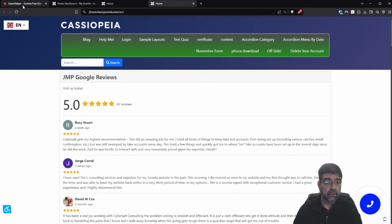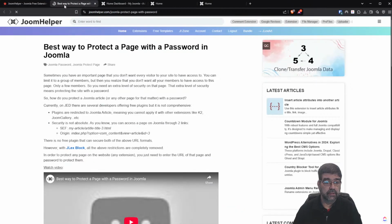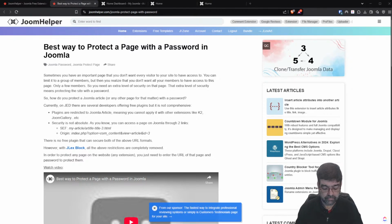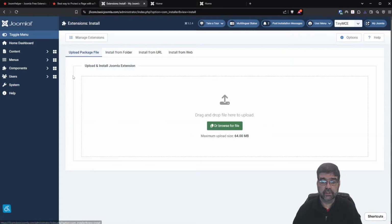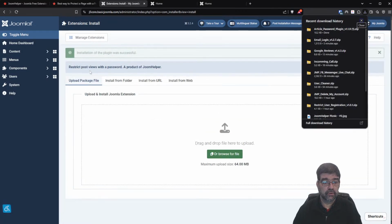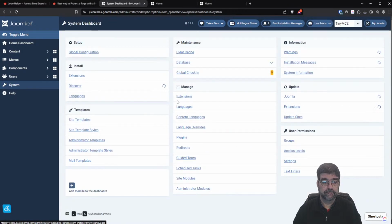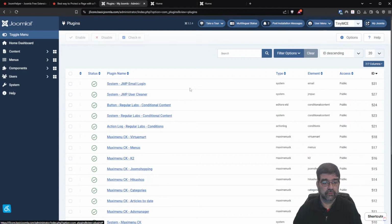Okay, so best way to protect the page with a password. Open in a new tab. Password. I'm going to download that over here. Article password plugin. Save that. And let's go put it in. System. Install extensions. Browse for file. We'll go up here. And that is going to be a plugin. System and plugins. Sort by the, oh, that's because I logged out. All my ordering stuff is gone.